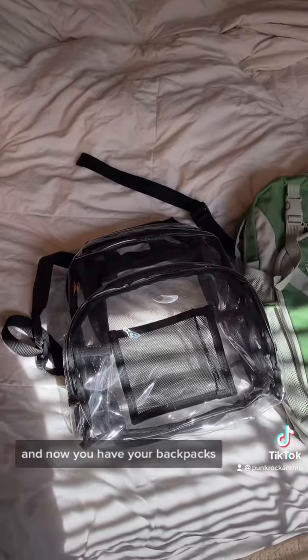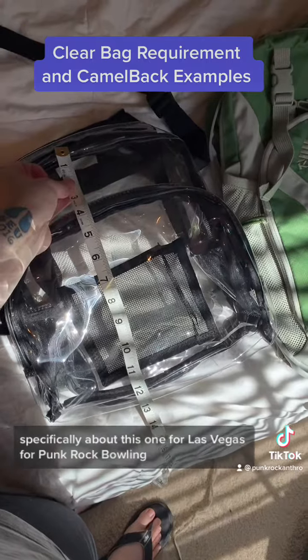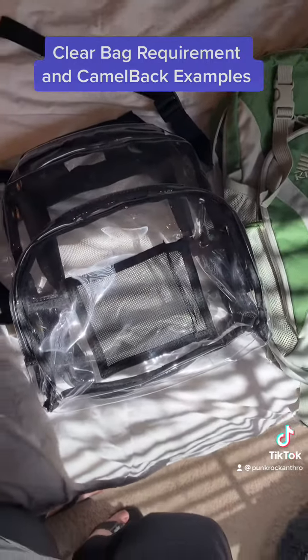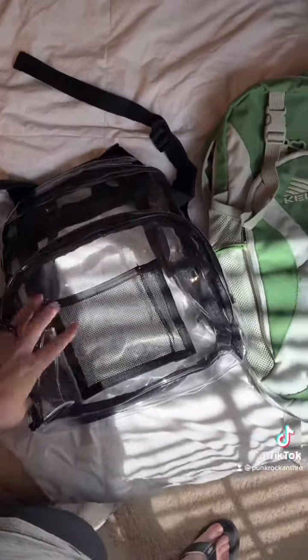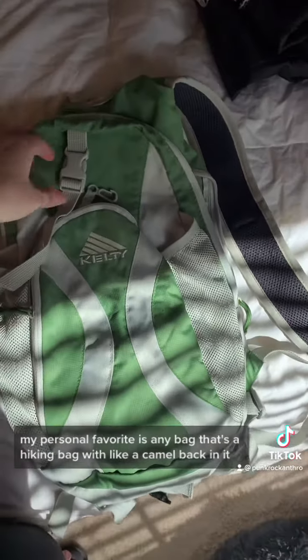And now you have your backpacks. They obviously have to be a certain size. I specifically bought this one for Las Vegas for Punk Rock Bowling. They require clear bags, period, which is totally understandable. Only thing I don't like about clear bags is it gets really hot in there, so things might melt, so be aware.